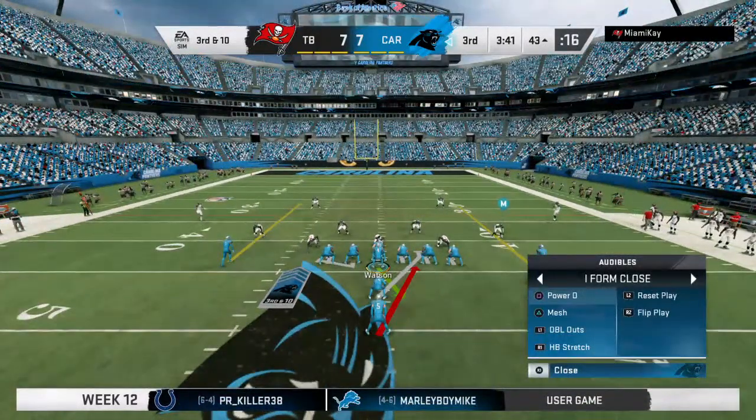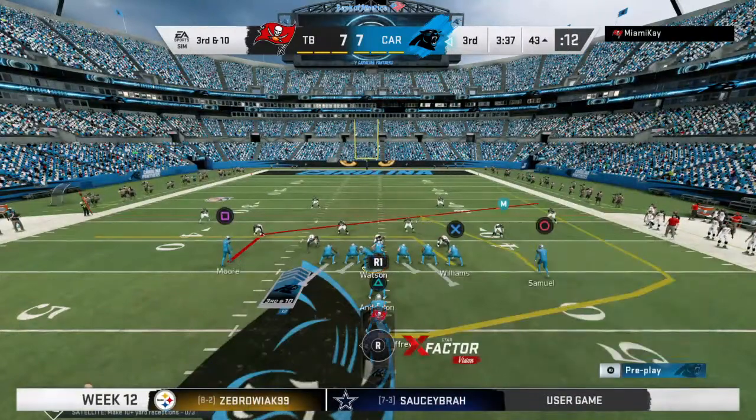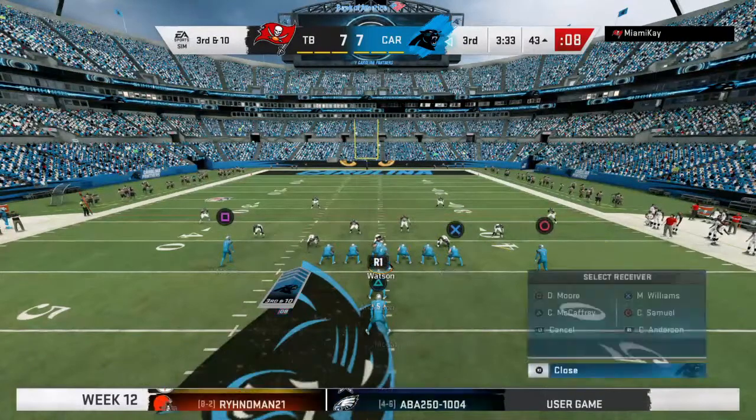Big play coming up. Here's 3rd and 10. I would expect to see some pressure here. Alert! 54 is Mike. 54 is Mike. Check. 54.